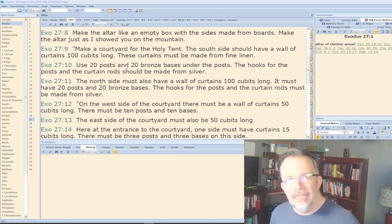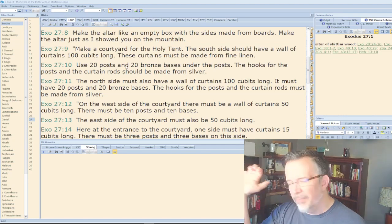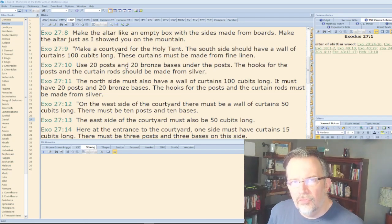This is kind of why I like the easy to read version better for the description of the furniture. It reads more like something we would find at Lowe's, or Home Depot. All right, verse 12 or verse 11. The north side must also have a wall of curtains 100 cubits long. 100 cubits. The Greek mind asks, how long is 100 cubits? Approximately 150 feet. A cubit is 1.5 feet, about the length of a man's arm. 150 feet. So not a small courtyard.